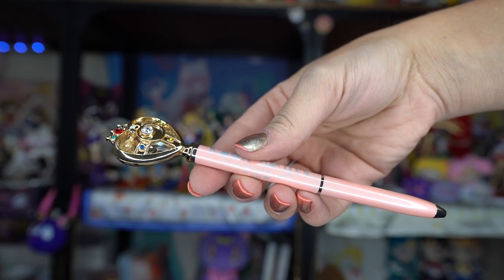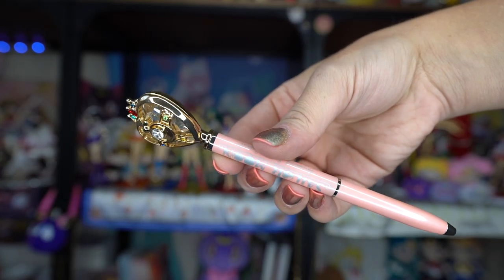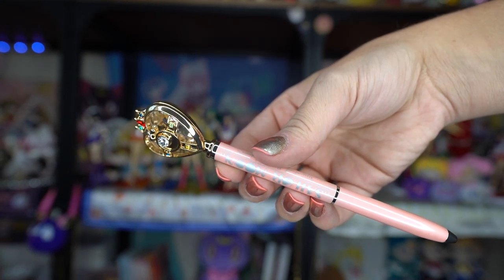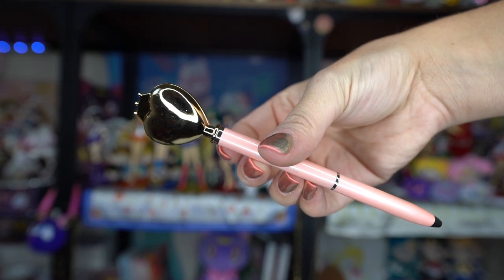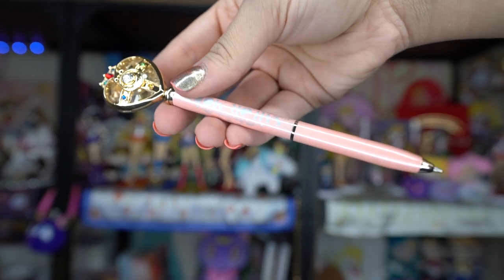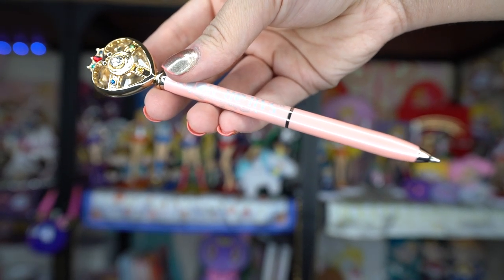And this is made out of really nice metal, which is pretty cool. All the gems on the cosmic heart are super, super sparkly. This is very extra for sure. And it looks like you just have to twist it to open up the pen. All right, so that was simple. Let's go on to the next item.